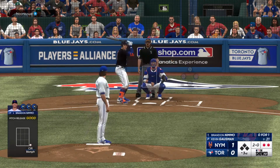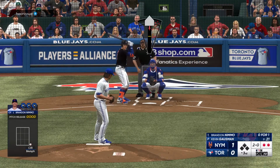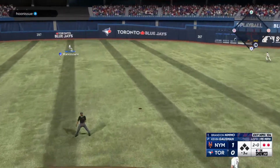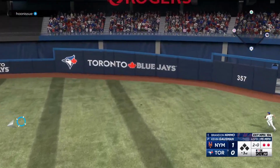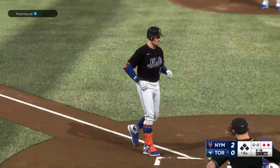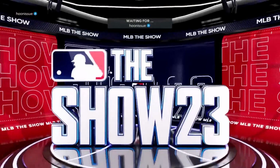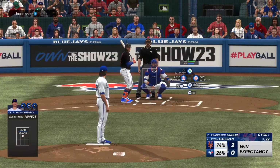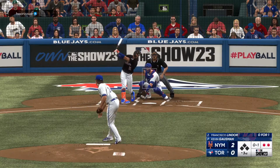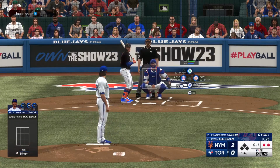Pitch misses there. And now 2-0. Out towards right center. That's well struck. That one back there. Gone. That'll fire up the dugout, and they add to the lead. It's 2-0. And now it's Francisco Lindor. And he swings and misses, and it's 0-1.